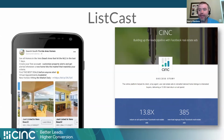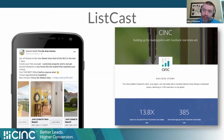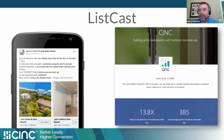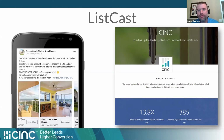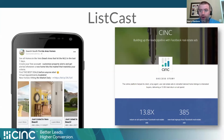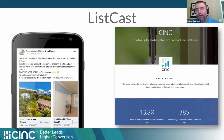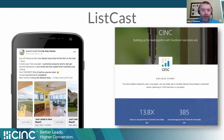But if you think about that, you've got 80 to 90% of the people who hit your site and don't sign up. Listcast can bring those people back, and we know we're targeting the right people because they've already expressed interest on your site. So it really takes any targeting and relevancy concerns out of the equation. We're only showing these ads to people who are searching on your site. And then again, as those cost per impressions fall, it's cheaper now. We're able to show these ads to more people for the same budget, which is bringing in more and more leads and re-sign-ups and re-engaging existing leads through Listcast.